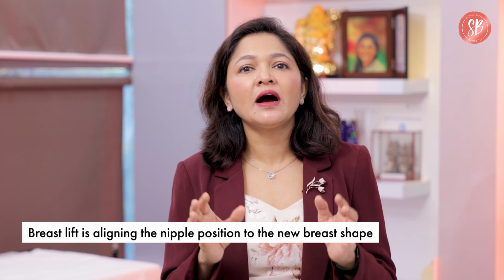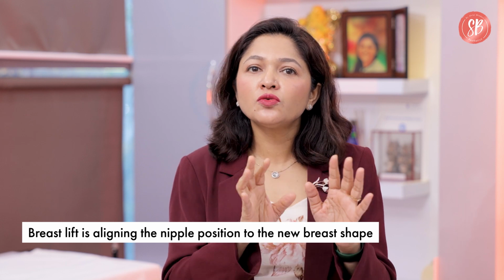So all in all, what is breast lift? Breast lift is basically aligning the nipple position to the new breast shape and also at the same time increasing the size in breast augmentation, reducing the size in breast reduction. It's as simple as that.